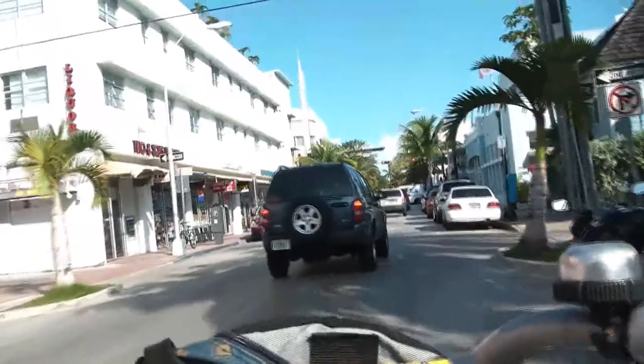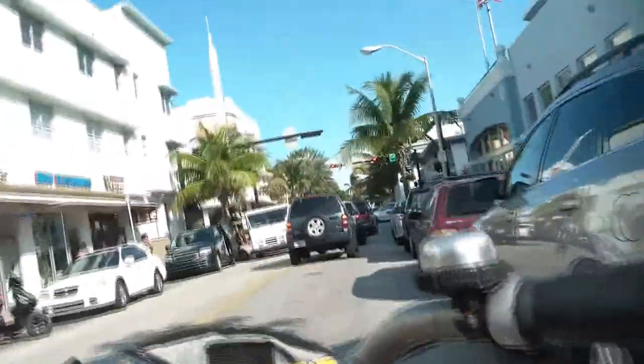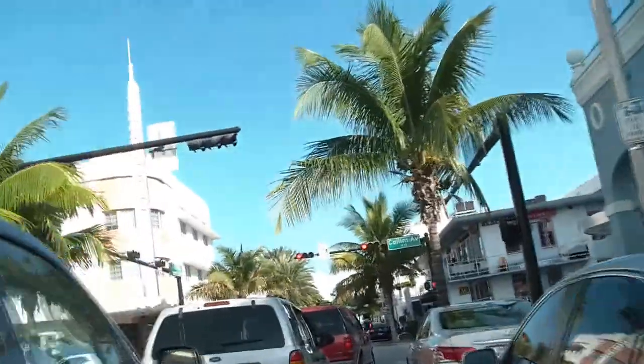Right here, this is the Atlantic Ocean, really. Famous Miami Beach. It's known for those long columns up ahead. Right over there by Ocean Drive, this is the beach right there.